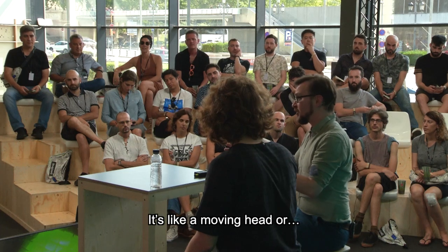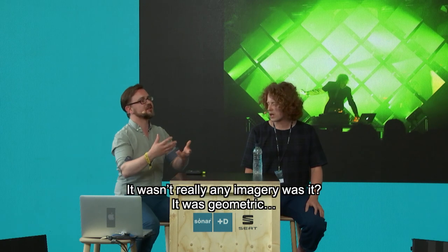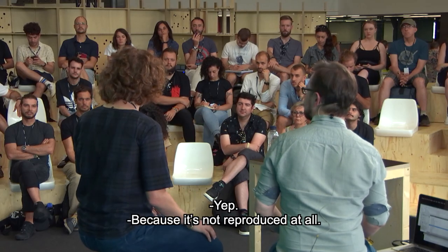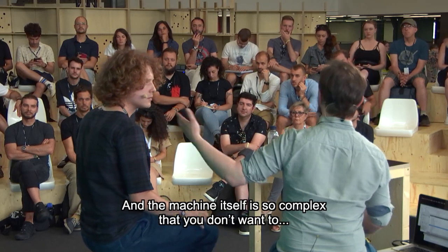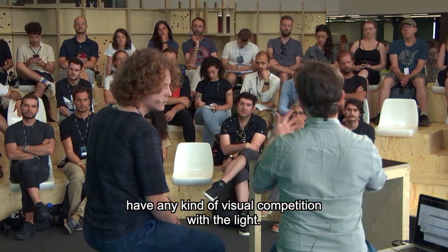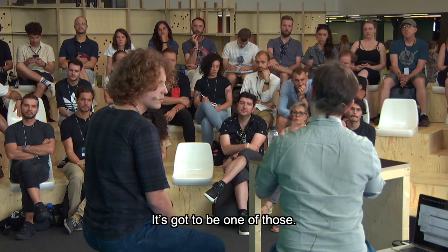It's like a moving head. The imagery itself doesn't really matter. It's what the quality of the light is. It wasn't really any imagery, was it? It's geometric shapes, nothing complex. Because it's not reproduced at all. And also the machine itself is so complex, you don't want to have any kind of visual competition with the light. The light should be simple or the light should be complicated and the machine should be simple. It's got to be one of those.